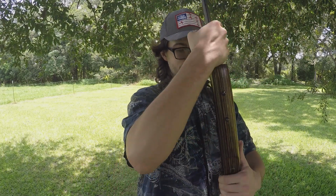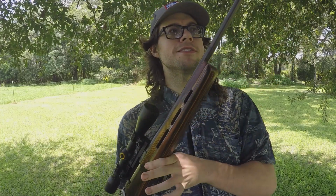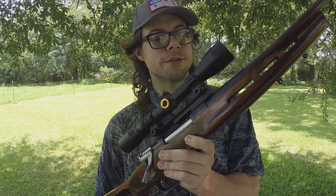I am out here with an extremely sporterized M96. This is a Carl Gustav rifle. You guys have seen this rifle on the channel before. I've made full-on videos about it. And I have had people tell me to unsporterize this and save it, bring it back to life.